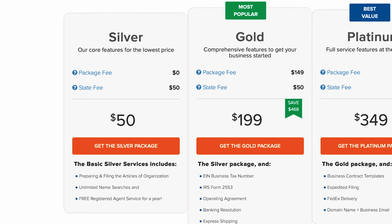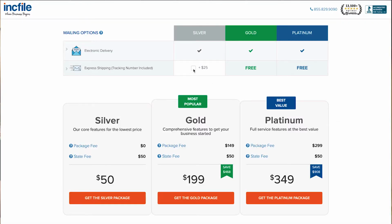At the price of just the state fee for them to file your LLC, and you get a year of their registered agent service, it was a no-brainer. I decided to add the express shipping too for an extra $25. That way I got all the physical documents included.